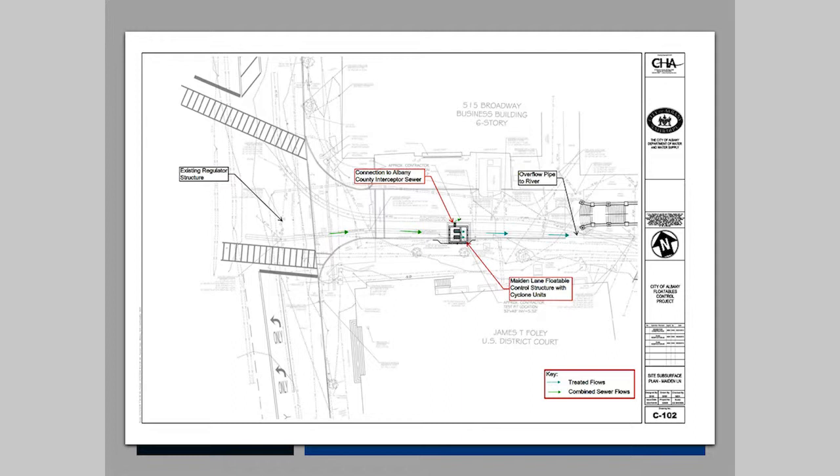So I noticed this one came out a little light, so we'll do our best. But with the smaller systems, essentially what happens is you're putting a new structure with the screens directly in line with the overflows. So if you can imagine an overflow pipe, you're literally digging it up, taking a piece of pipe out and dropping in this screening device. And then the solids that are collected return back to the county interceptor pipe.